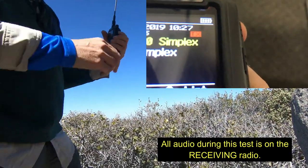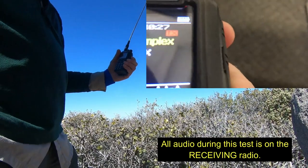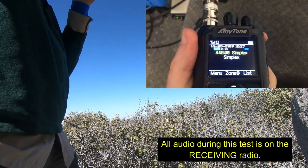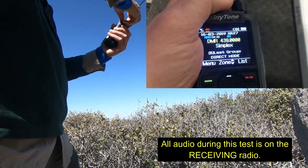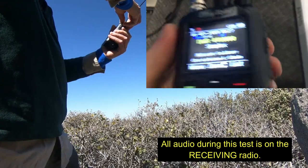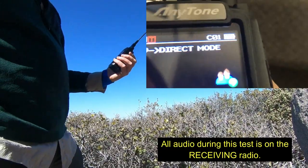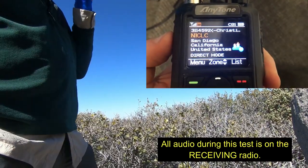A little noise there. I'm going to go ahead and QSY over to DMR Simplex 441 flat. QSL? QSL, QSL, going over to 441 flat, DMR direct. KC2GNV on turbo power DMR simplex. How copy? Hey, I got you loud and clear.